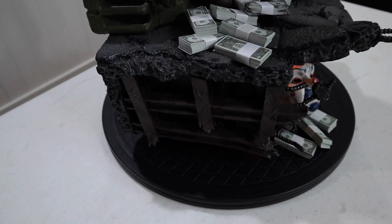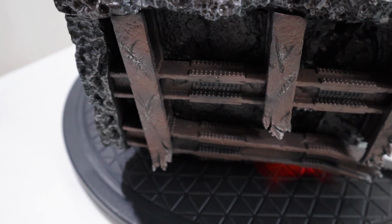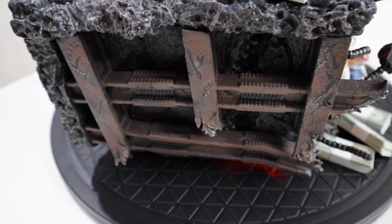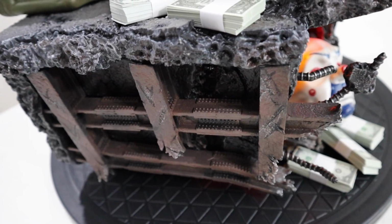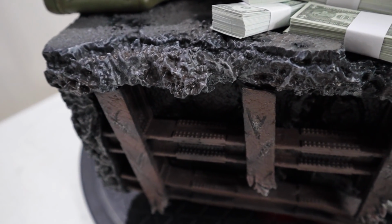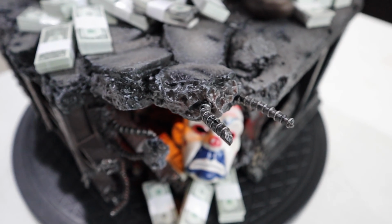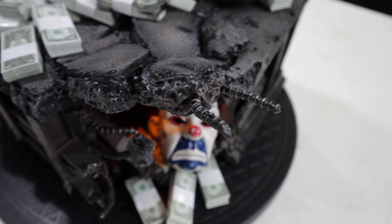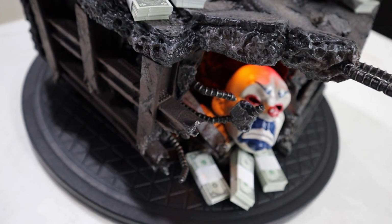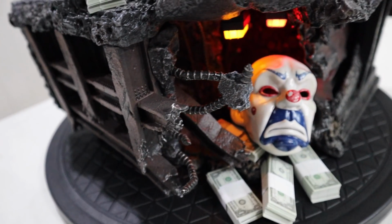So let's go ahead and look at the base. Obviously, you have some great metal areas. Of course, this is fully sculpted, but it does make it look like metal. It's got those metal girders, which looks really cool. And then obviously you have the broken concrete as well. But what really is the star here is the front. Obviously you have these great areas of rebar sticking out, and it adds a lot of visual interest and storytelling elements, in my opinion.